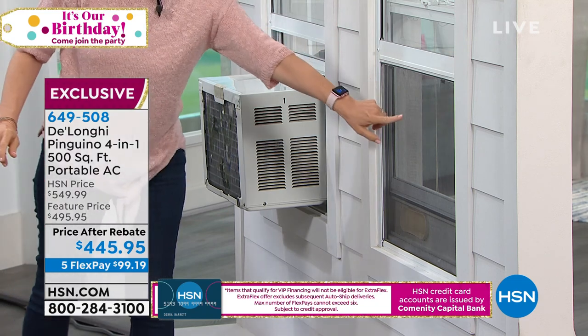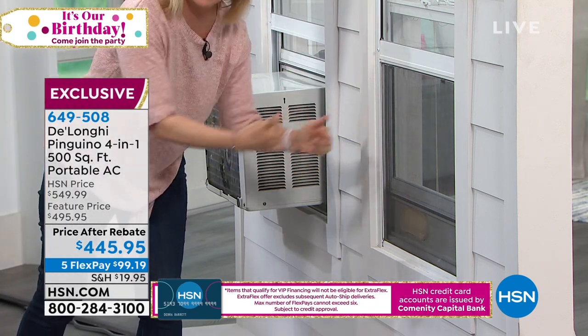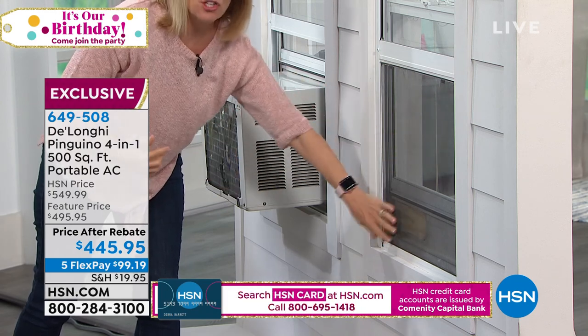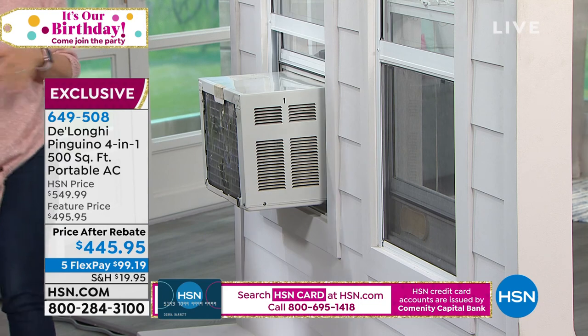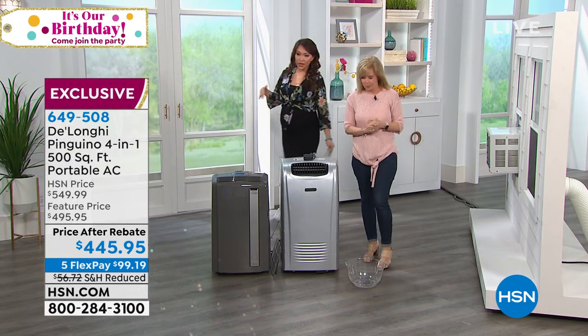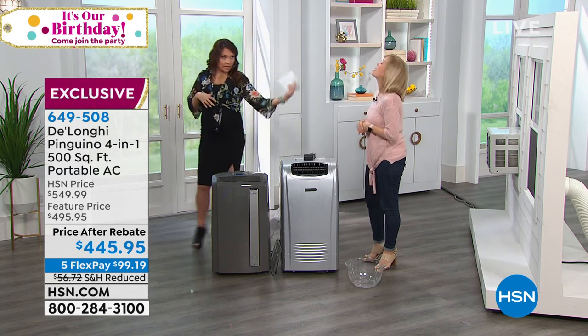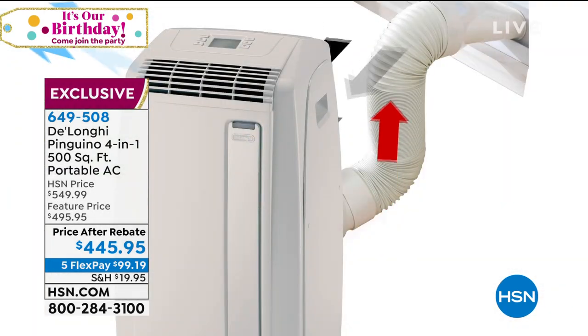So this is the DeLonghi over here. You can keep your screen. There's nothing that drips on the inside or outside. It has the no-drip technology. The window unit is big and bulky. It hangs over, and that's why a lot of communities don't even allow it. I love that no drip. And it even goes back to that no maintenance, no buckets. It's everything that we want. I love how easy it was to install.